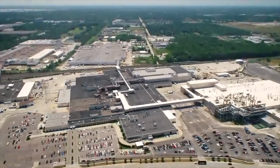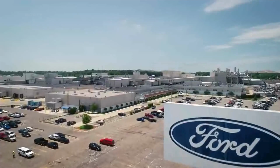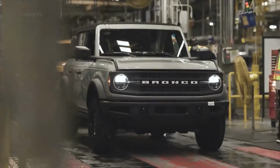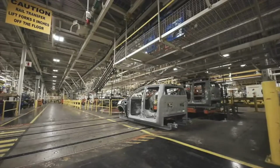A 1.7 million square foot modification center, adjacent to Michigan Assembly Plant, will offer Bronco 2 and 4-door model customizations including safari bar, roof racks, exterior graphic packages, and additional accessories as more are added to the catalog.